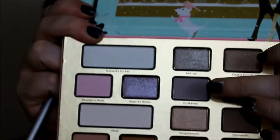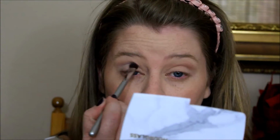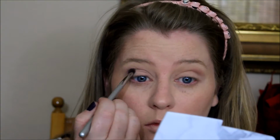Next up, I grabbed an It Cosmetics airbrush, number 107. It's a blending shadow brush, and I grabbed this really pretty gray color called Guilt Free. I just wanted to do something cool tone.